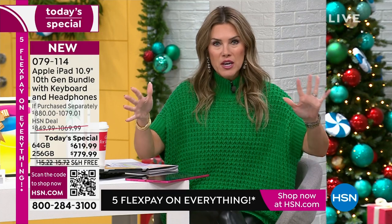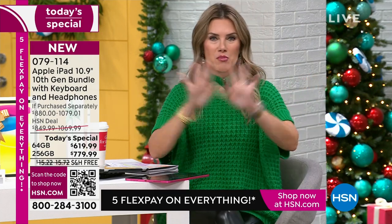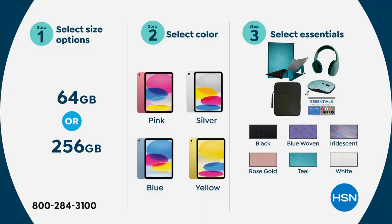So here's how you make your selection. We're going to show it to you nice and pretty because my brain was kind of all over the place this morning. First up, you choose your memory size. So 64 gigabytes of memory or 256 gigabytes. So you can actually quadruple the memory size. Then you choose the actual iPad color, brand new iPad right out of the box. No one's ever used it. It's not refurbished, in either pink, silver, blue, or yellow.